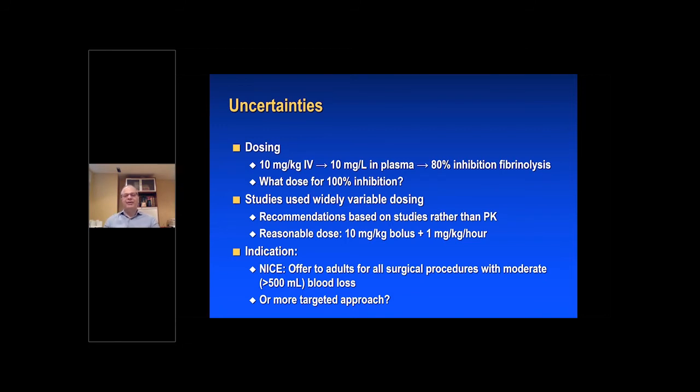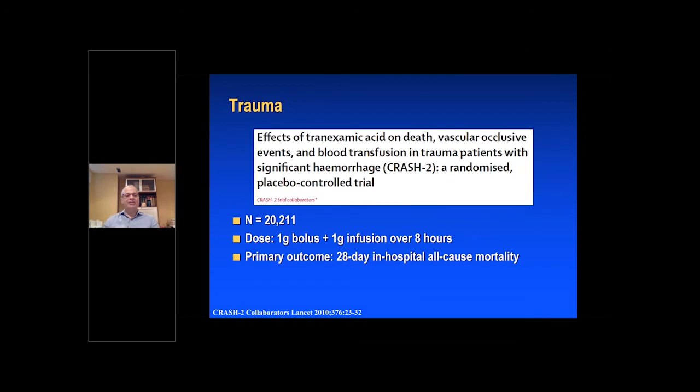Going over some of the evidence, this is the big trauma study, the CRASH 2 study. It's been followed up by CRASH 3 and other things, but this came out in 2010, 10 years ago now already, it's hard to believe. A large study, 20,000 patients. They gave a 1 gram bolus followed by a 1 gram infusion over 8 hours, and the primary outcome was 28-day in-hospital all-cause mortality. This was a multinational study run all over the world.